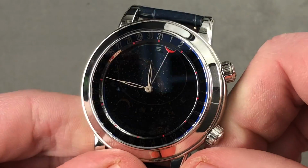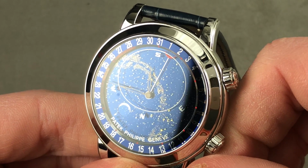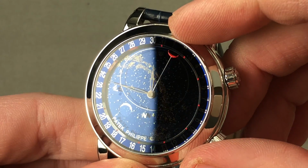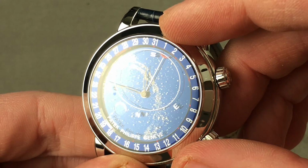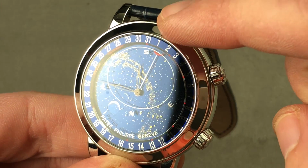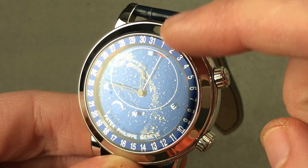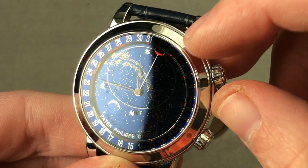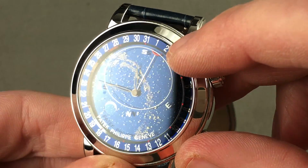And my goodness, there is a lot going on this dial. So what you're looking at is the night sky as seen at a given time from the northern hemisphere. It's modeled after the night sky above Geneva. Now, as you can see outboard, there is a radial lunette indicated date. This is different from the 5102, which did not include this date indicator. Skeletonized golden leaf hands at center. I'm almost making the cosmos disappear here.